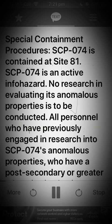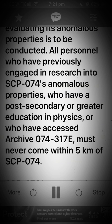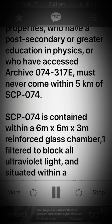All personnel who have previously engaged in research into SCP-074's anomalous properties, who have a post-secondary or greater education in physics, or who have accessed Archive 074-317-E, must never come within 5 km of SCP-074.